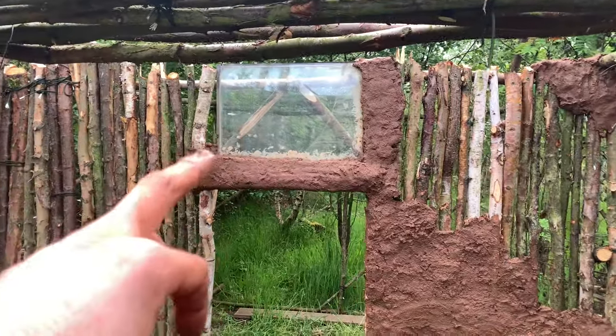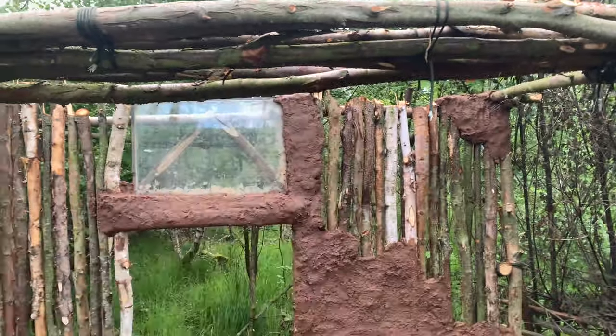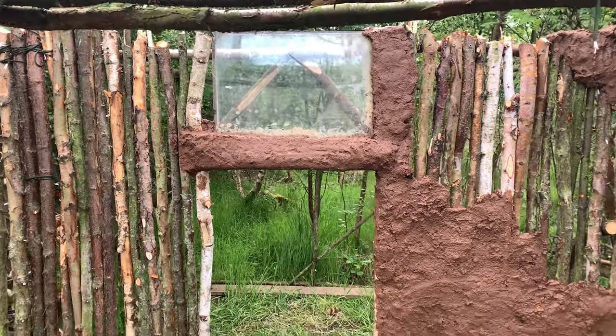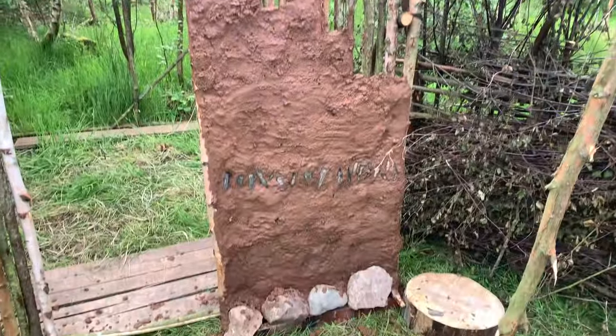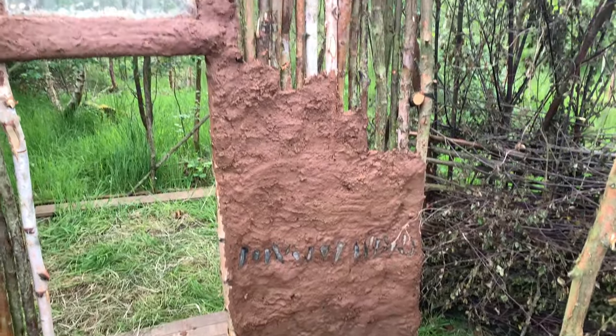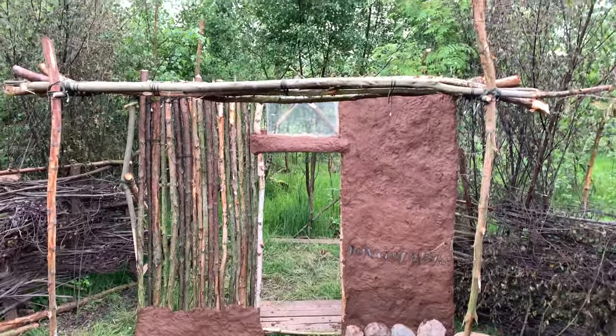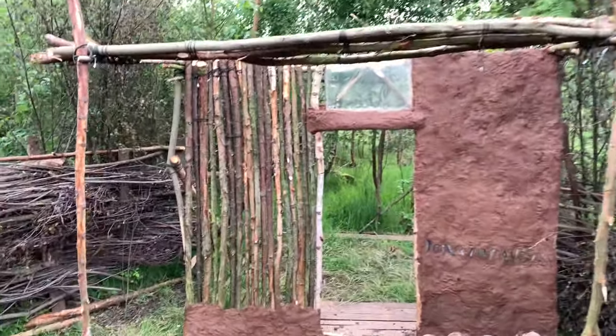Got the window in. Got the ledge done and the wood on the back of it, so it's solid. So I've started the other side now. I'm really making headway.